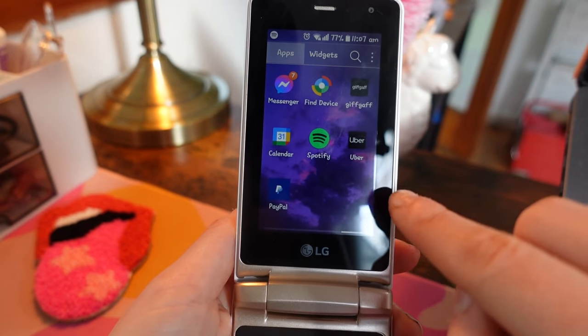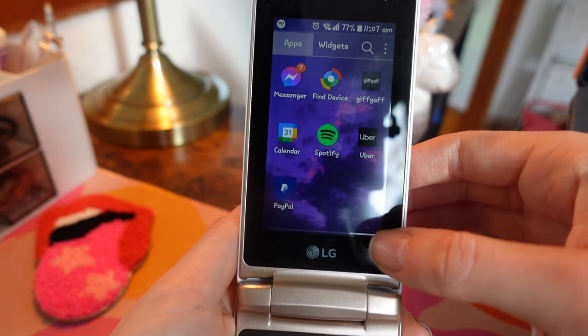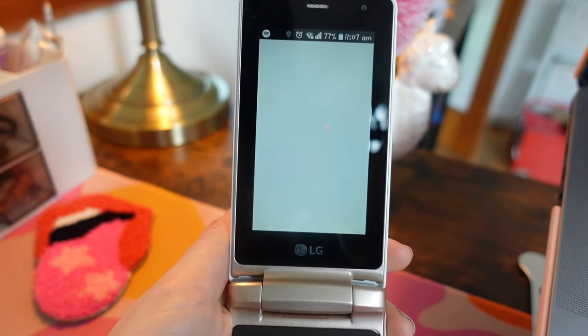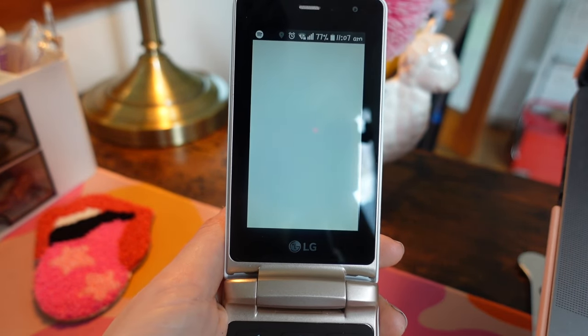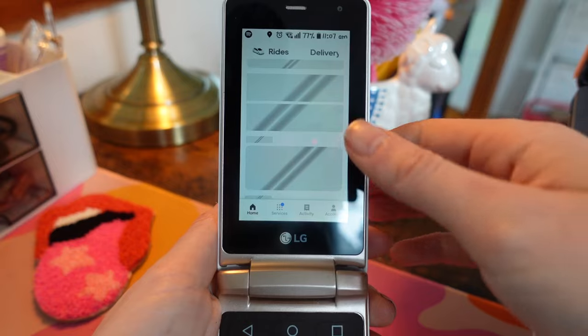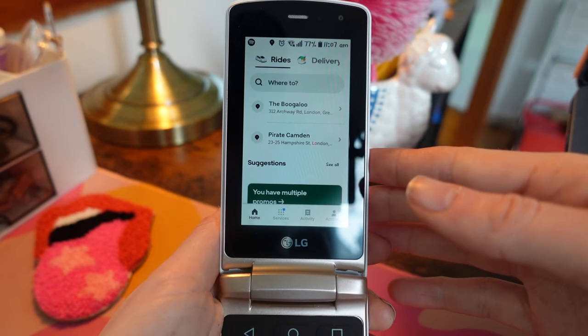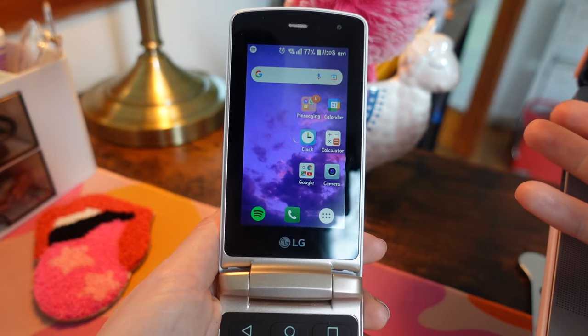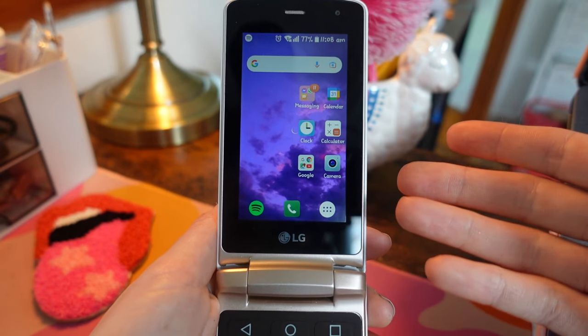I also added Uber and PayPal on here just in case, but Uber seems to work pretty fine on here. I will say that the system is a bit slower than an iPhone, but yeah, as you can see, it's quite slow, but it works, it's fine. And yeah, I can go get an Uber if I want, which is great. And that's pretty much all I have on it and probably all I will have on it.